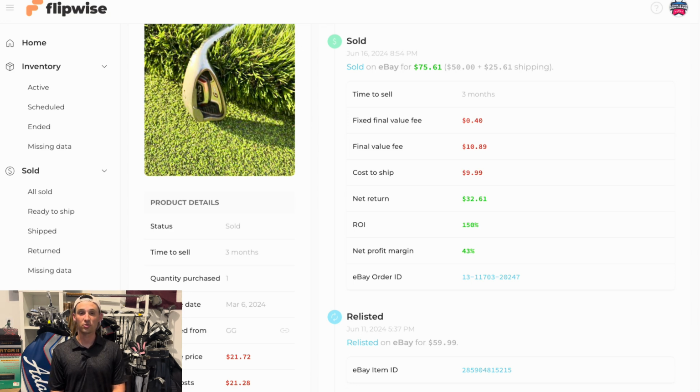So throughout last week I changed my shipping rate to $15 even, because most times with eBay's discount, especially with UPS that I ship through, I can ship most things for less than $15 easily. So I still end up making a couple of extra dollars on $15 of flat shipping, and on this one especially, I made quite a bit more than that due to the calculated shipping and the discount that I did get. So as far as this club goes, my net return is $32.61, which is an ROI of 150% and a net profit margin of 43%.